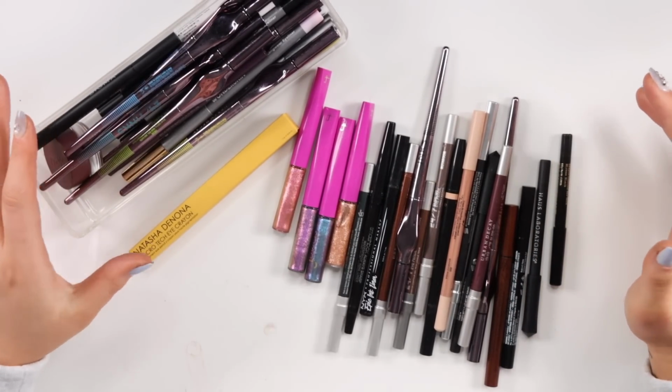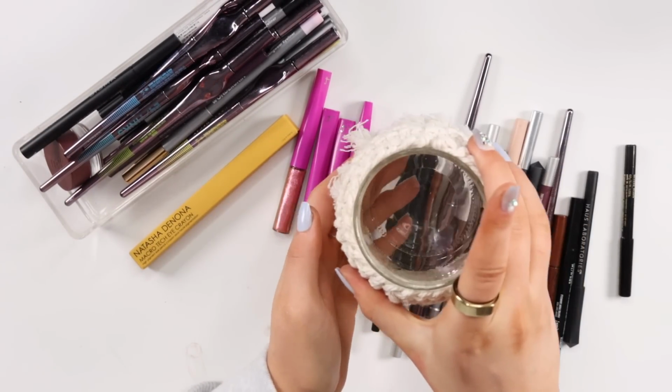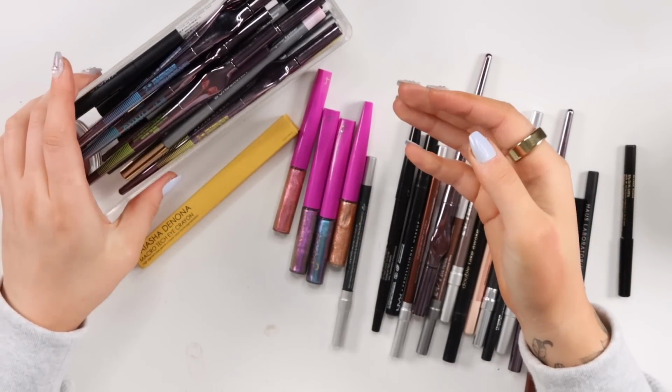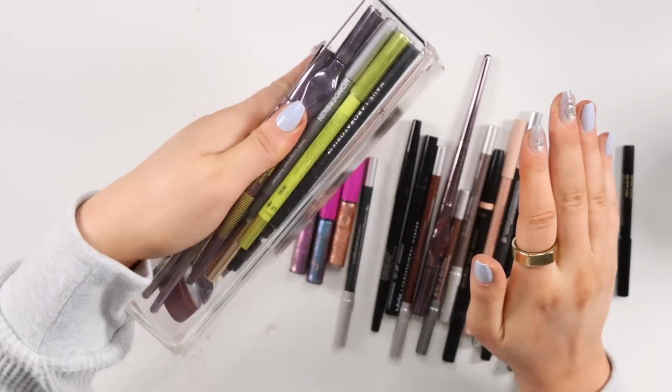So the next category is eyeliners, and these are the ones that I keep in my little jar on my table. I just pulled them out. And then these are ones that I keep in my drawer that I don't use that often, but there's some fun colors in here and stuff.